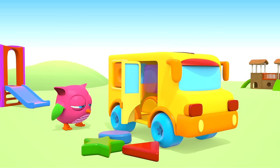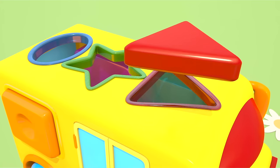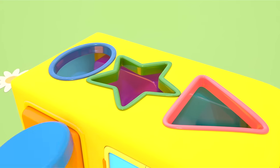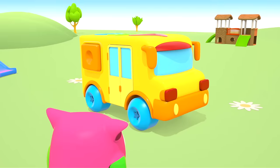The shapes fell out again. The red triangle. The blue oval. The green star. What an interesting toy!